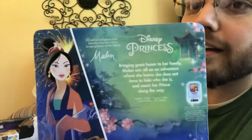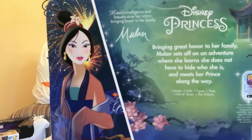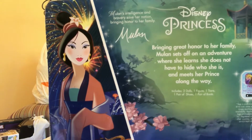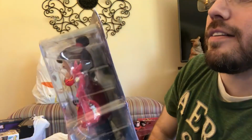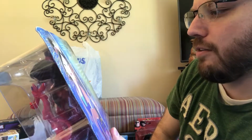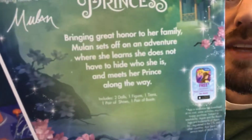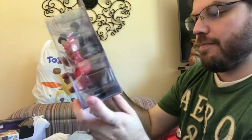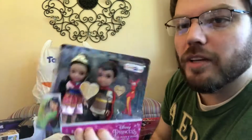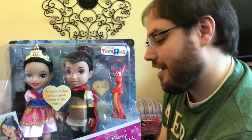The back has some artwork on it. Tells you a little bit about what the doll is. You can pause it there if you want to read it. And yeah, I guess there's even a free download, Royal Celebrations app. Yeah, you can see that there. This was the only one like this that I saw there, that I remember. This size, I guess I should say, let me rephrase that, the only one in a box this size.